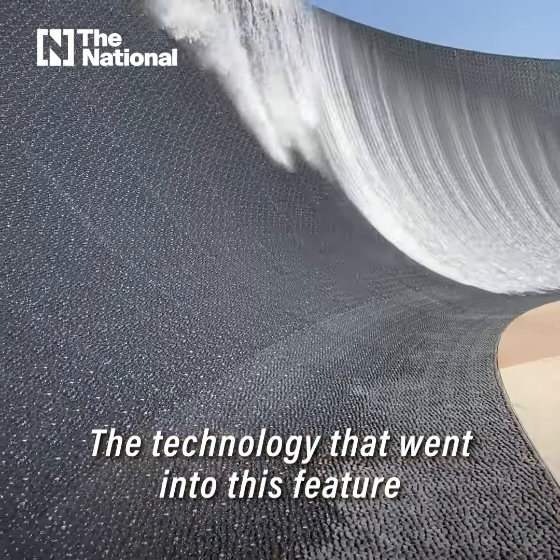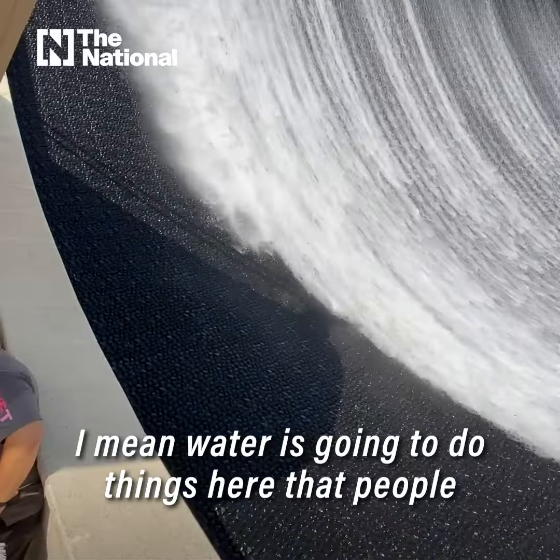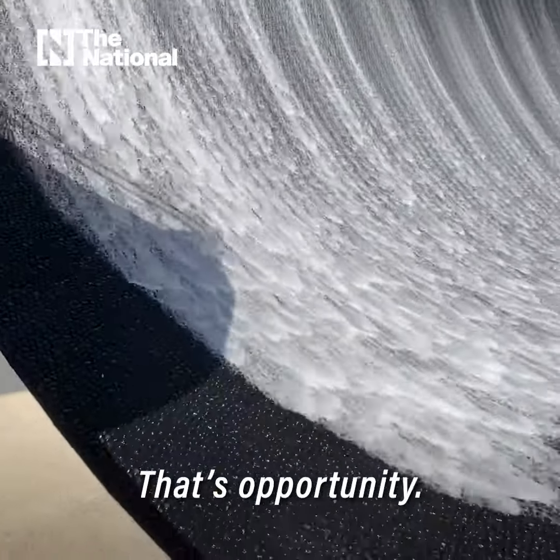The technology that went into this feature to make water behave like it does, I mean, water's gonna do things here that people haven't seen it done before. That's opportunity.